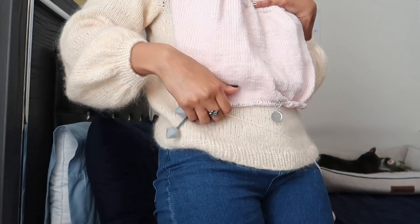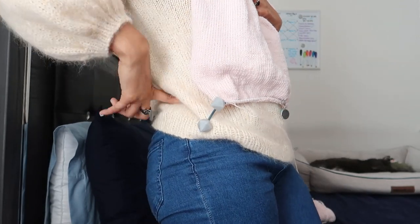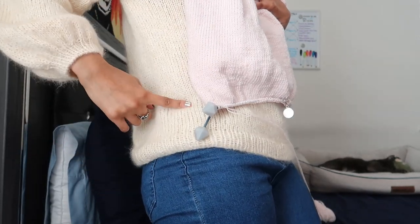So I'm going to be continuing my Anker's sweater today. So this is what it looks like on me. This is where the body is right now. My waist is right here. So it's literally at my waist. You guys have seen this project already, okay? It's not brand new to you guys.